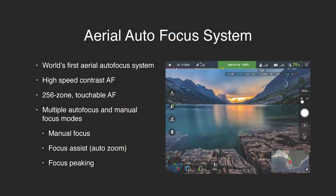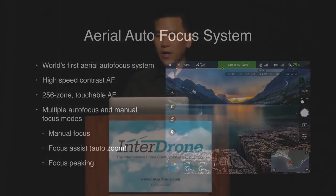Because this system now can focus, it is the world's first aerial autofocus system. It uses high-speed contrast-based autofocus. We have a 256-zone touchable AF. So to focus while you're using DJI Go, you just tap on the screen, and it will focus there. There are also autofocus and manual modes that you can use to assist focus.